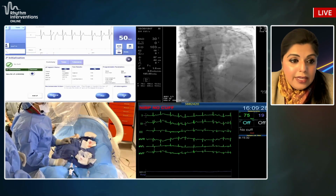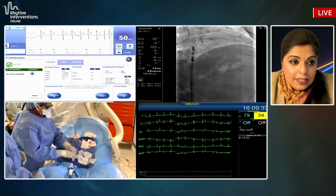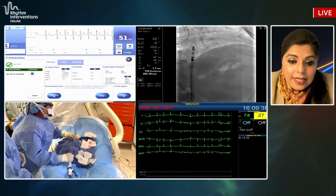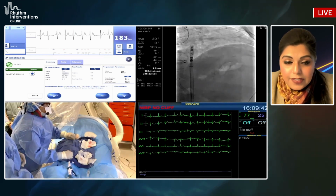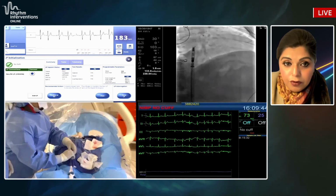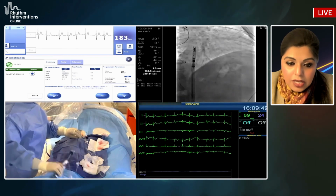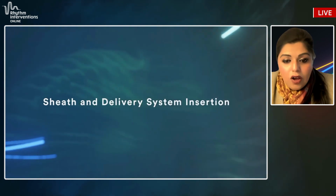So here you can see I'm waiting on the connectivity, and now we have connectivity. The green light over here shows that the leadless pacer is connected. Once that connection is established, you want to cover that helix back up with the protective sleeve. It's very well visualized on fluoro. You can see the protective sleeve over the helix. You want it at least about 2 millimeters past the tip of that helix, and you want to lock it. At this point, I'll stop and take any additional questions.